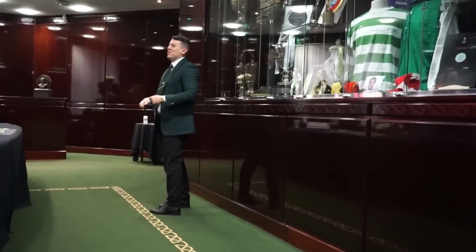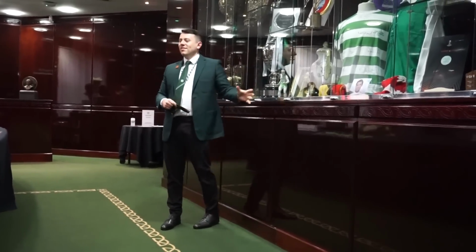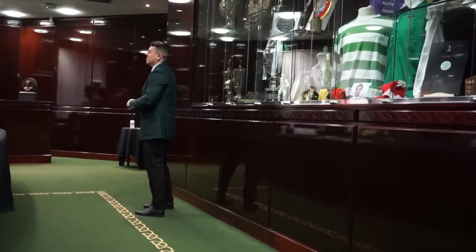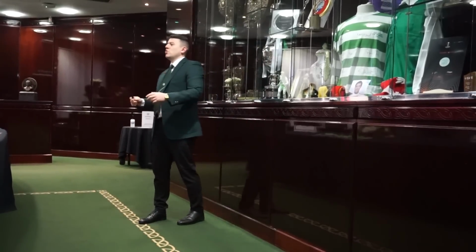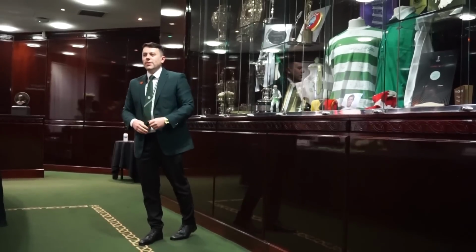This is a wonderful football club with a wonderful history, a wonderful story, and we're going to get right into it. My name's Matthew, and I'll be your tour guide for around about the next hour or so. And like I said, welcome in. Welcome to Celtic Park. It's a special place, this. It's a special stadium. It's a special football club.